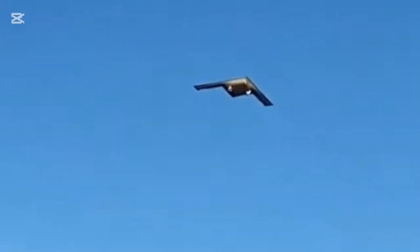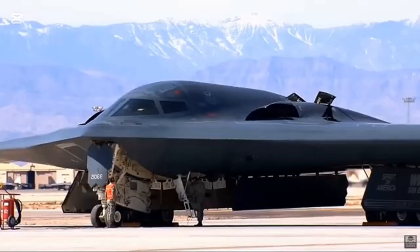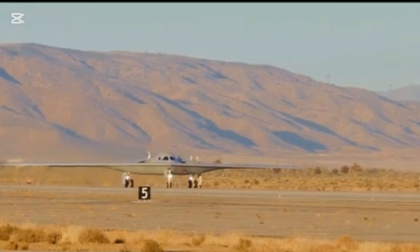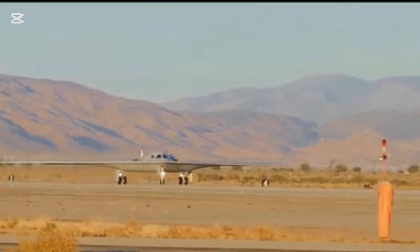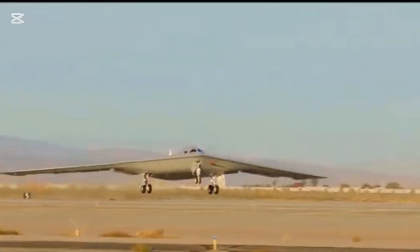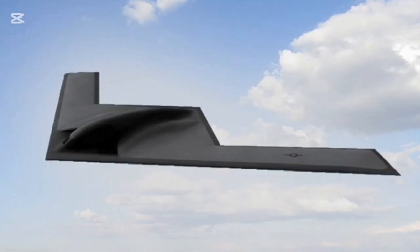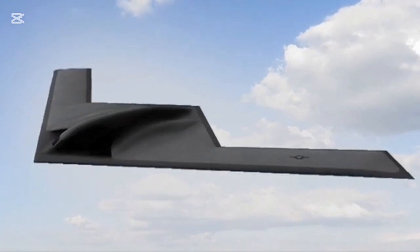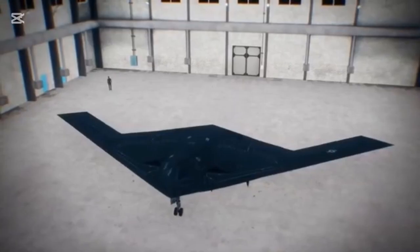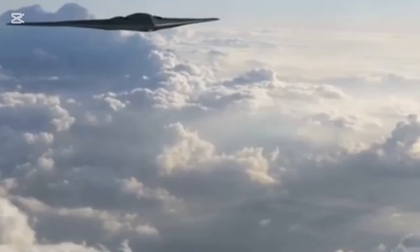And here comes the unsettling question: if the B-21 can already do all of this today, what else can it do that the public still doesn't know about? The United States has revealed only a tiny fraction of its true capabilities. Its actual speed, maximum altitude, and several of its onboard technologies remain classified. Some analysts even believe it was specifically designed to easily integrate future innovations, including artificial intelligence and the ability to control autonomous combat drones. Now imagine this scenario.